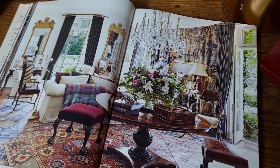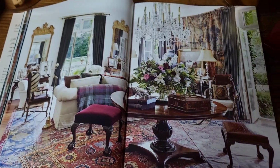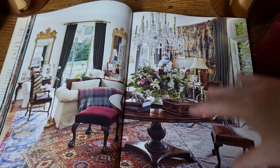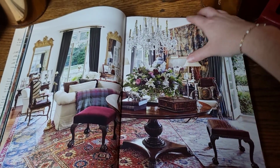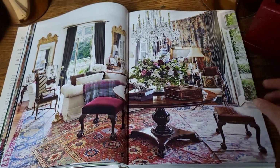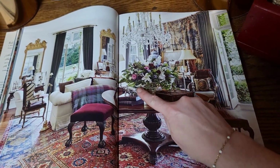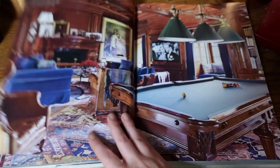House of Tokumen has a set of tapestry curtains for $600 on her website. Oh, if I had the money. It's probably a good thing I don't. Anyways, here he uses the crystal chandelier instead of the antlers, but you still see he has animal prints and animals in this space, so I love that.